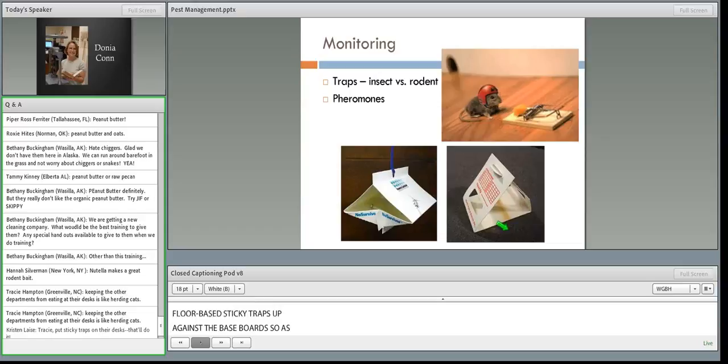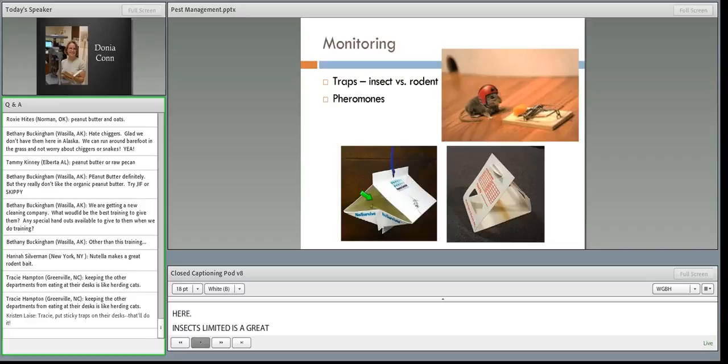With your hanging traps, again, you're going to hang them where your textiles are hanging. You can get pheromones to go in here. Insects Limited, which is a really great company in terms of monitoring materials really geared towards libraries and archives and museums. And they're going to have all of the pheromones for the little weird pests that you have.